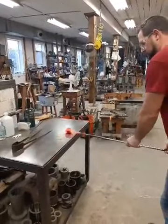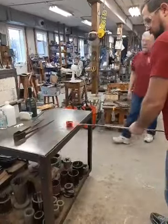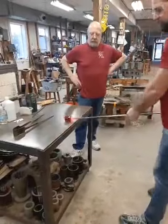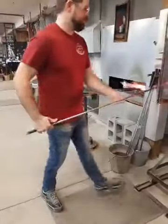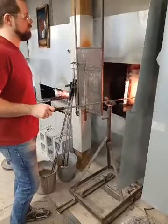And so what he'll do right now is he's rolling this on the marver. He's making sure that the three pieces of color are welded together. They're on a small, straight, solid iron. We can't make anything with that, really.